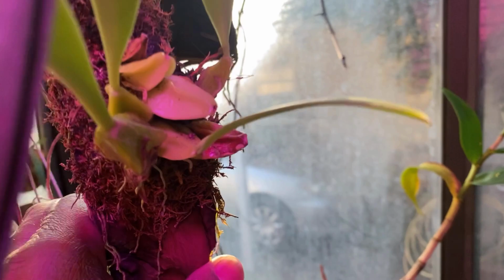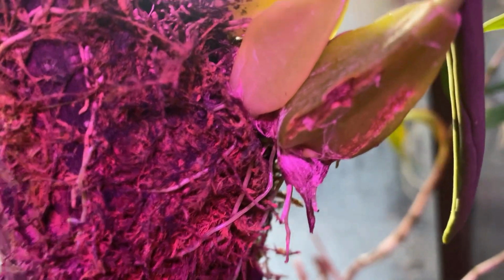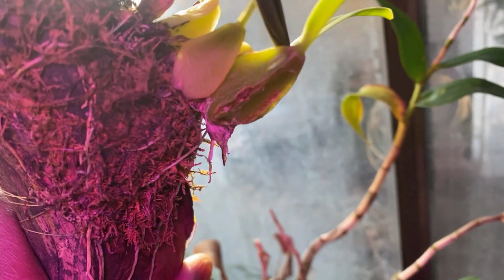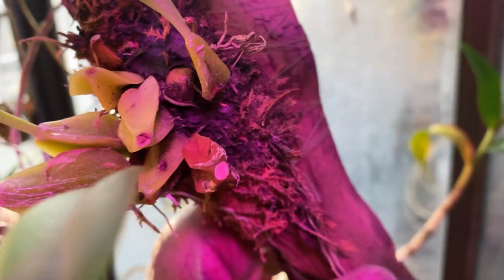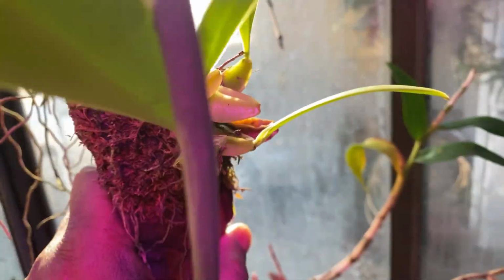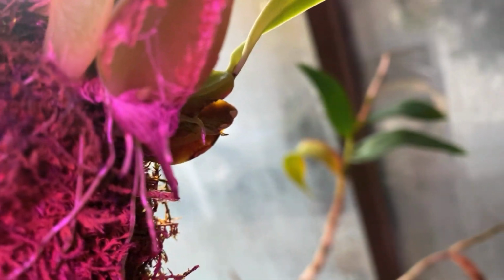Down here, this is my Paphiopedilum Coelogyne. And you see that little nubbin down there. I'm not sure if that is a flower spike or not, but I know they do bloom late fall into winter. And this should be a blooming size plant. But it could be a new growth.